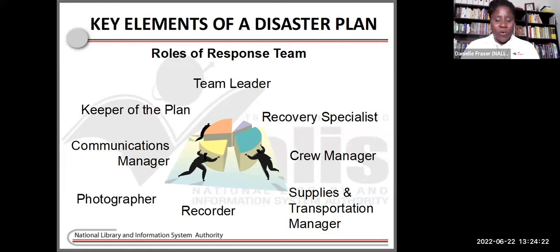And the recorder maintains a list of priorities for recovery. They're also going to ensure that this list is included in the disaster plan. So should there be new collections coming in, collections that are being added, etc., you're ensuring that that is updated in the plan, and it's the responsibility of the recorder here.